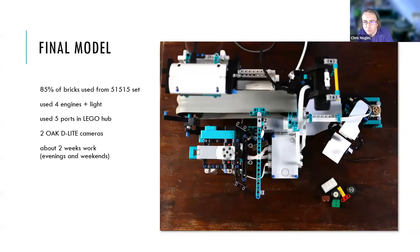So the final model looked more or less like this. We used 85% of bricks from this set, all four engines, plus the lights running under the cameras to make the recognition more effective. Then two cameras, and it took about 2 weeks of work to combine it all together with the help of my son, who had fun creating different kinds of compartments for cameras and different wheels and stuff.